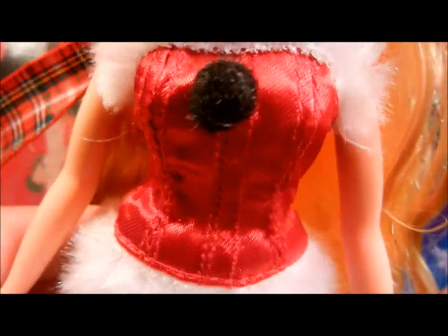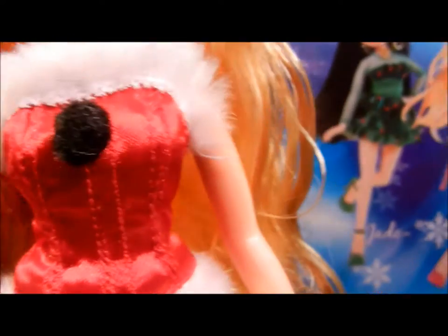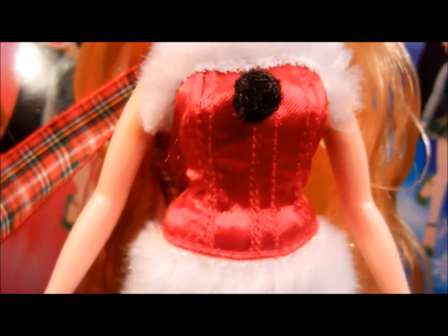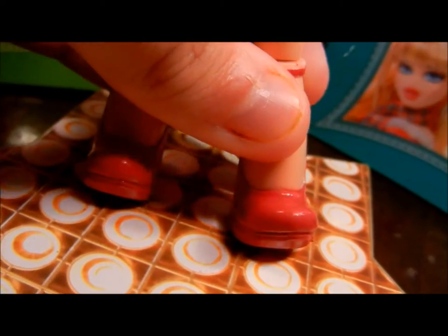And on top, this little trim. And then on her torso area, there's this red satiny material with some little stitching details. And there are two puffballs originally, but I think one of them fell off at some point. Well, obviously one of them fell off, so two little black puffballs and just one of them fell off. Ew. And then her shoes are the same mold as Jade, the strap heels, but Chloe's are in red.